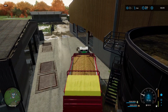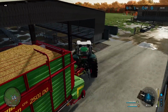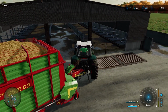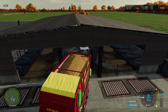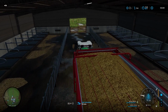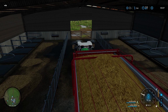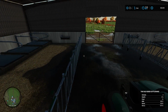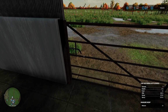Right, so let's see if we can get into this old shed. It looks like we should just about. It's going to be tight. Try not to drive into the wall. There we go. Yeah, it's looking good. Yeah, we just get in. Just get in is good enough. We'll see if we can get out the other side. It looks a bit lower. I'm not sure we'll get out here, but we'll give it a try.